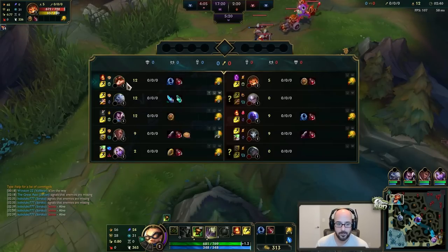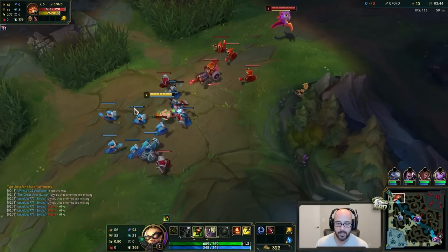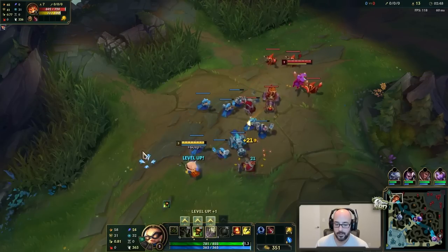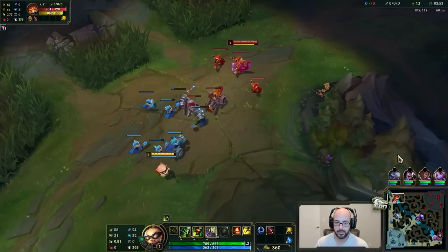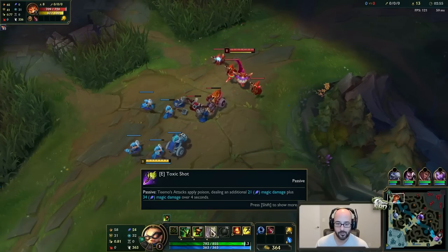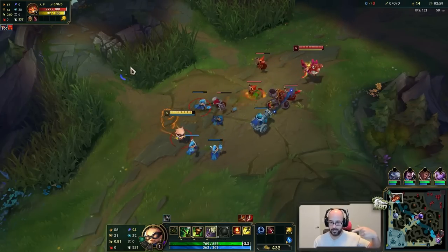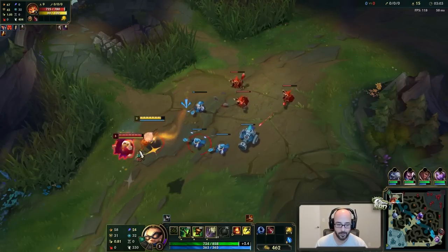Does he have Second Wind? Probably. Second Wind is so good against Teemo. Against any DoT champion, Doran's shield and Second Wind become insane because they get refreshed every time damage ticks. So the fact that this ticks for 4 seconds means you get Doran's shield for 4 seconds, and then right after, at the very last tick, it refreshes it again for another 4 seconds.